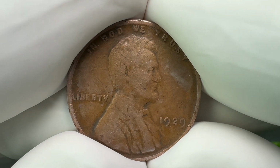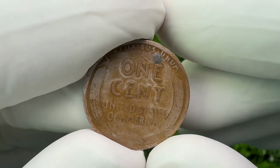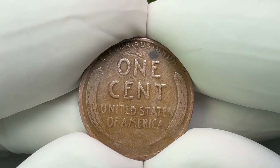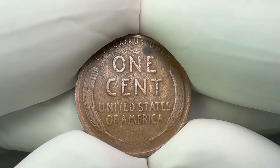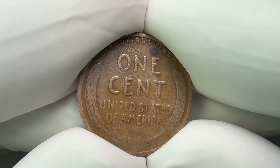When it comes to mintage, the 1929 penny was struck at two locations. The Philadelphia mint produced the largest number, while San Francisco produced a smaller amount, with the familiar S mint mark beneath the date. There was no Denver issue that year.